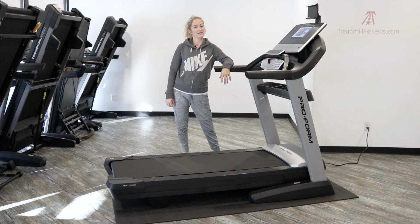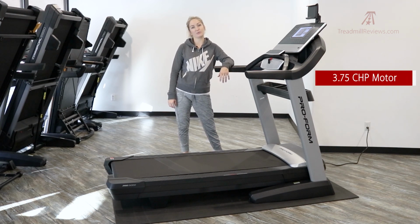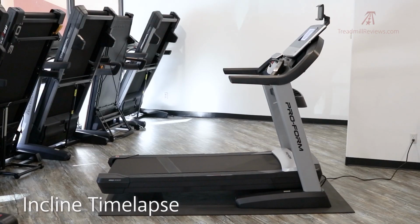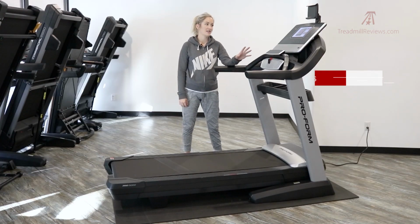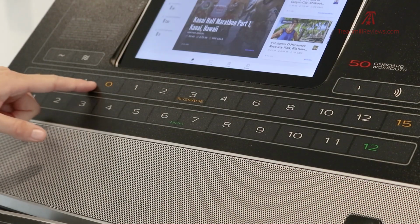This year's Pro 5000 comes with a 3.75 CHP motor. It also has a 12 mile per hour max. The incline range is nice and big. It's a -3 decline all the way up to a 15% incline. There's also quick select controls, which make it really easy to change your incline and to change your speed quickly.